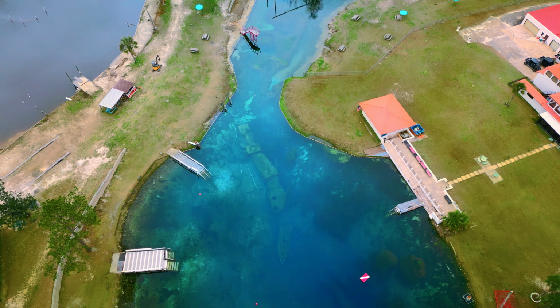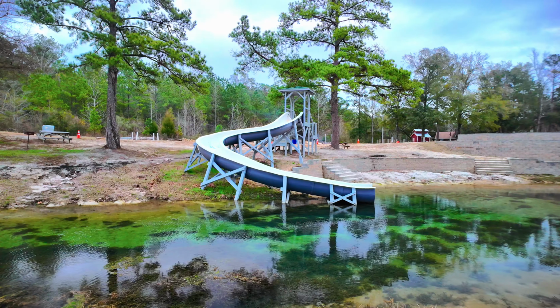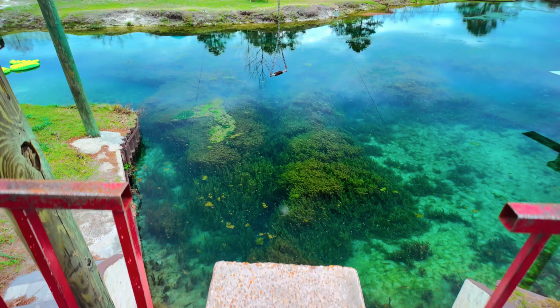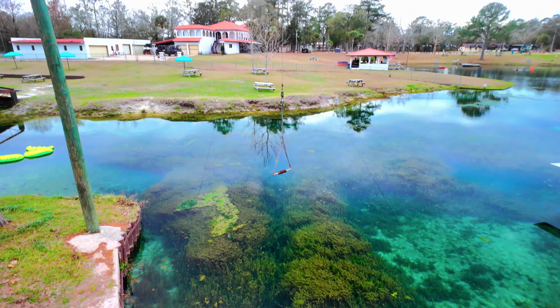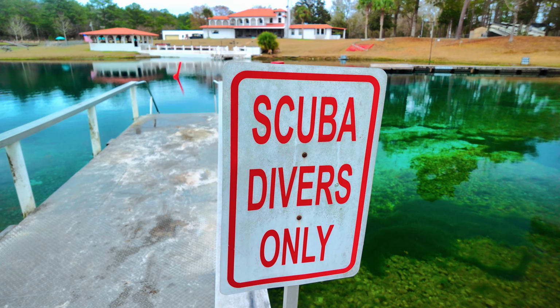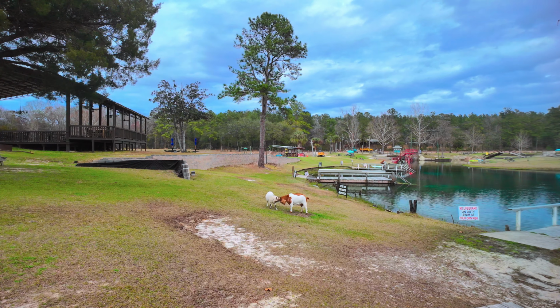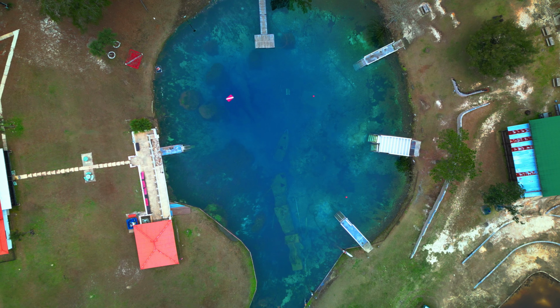My favorite part is all of the fun activities that this spring has to offer, such as 10 slides, a rope swing, and many different jumping off platforms. Vortex Springs is a great place for scuba diving, and there are even cute goats that roam the property. This is a super fun spring for the whole family.